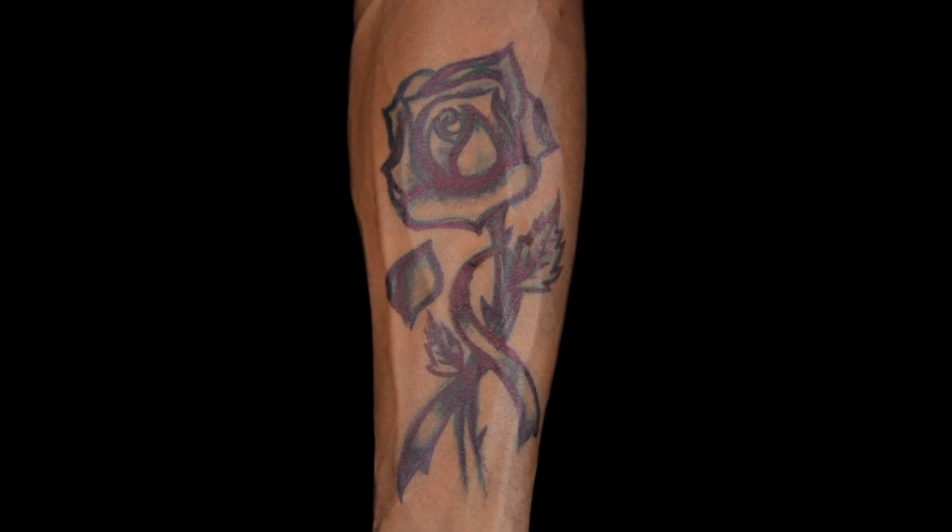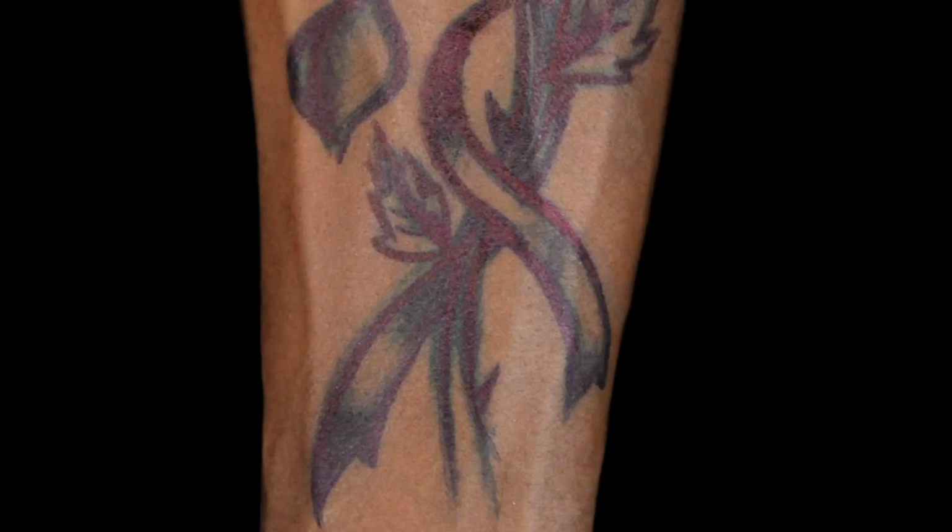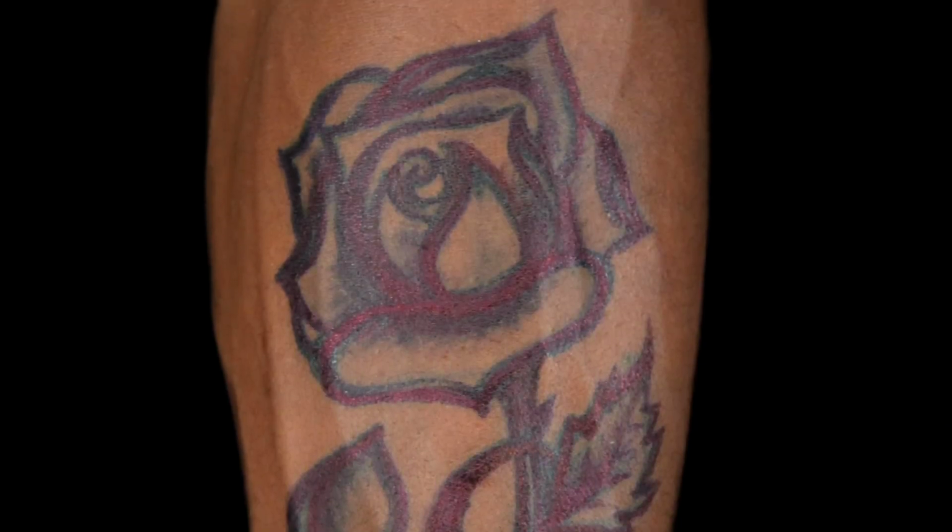This being a placement challenge, I feel like you didn't really do anything dynamic to work with the shape of the body. It's kind of just a standalone sticker right there on the top of the arm. You played it real safe and generic.